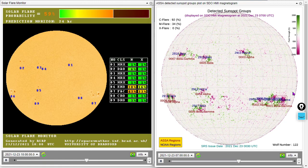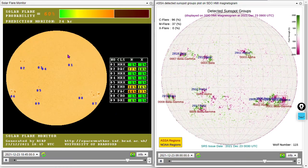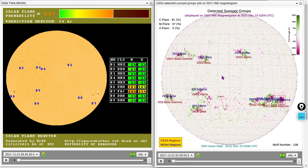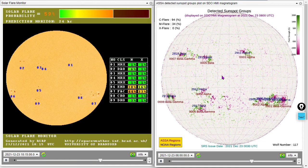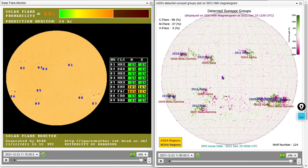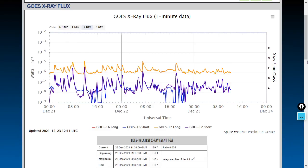Check out all the named groups. We're up to 10 named groups for a moment here on the solar flare probability side of things. And we've got a 2918. So yeah, lots of coronal mass ejection warning and solar flare warning in effect. Expect radio blackouts. Expect a geomagnetic storm. Maybe we'll even get some auroras pretty far south. Fingers crossed. Here's the X-ray flux over the past 3 days.